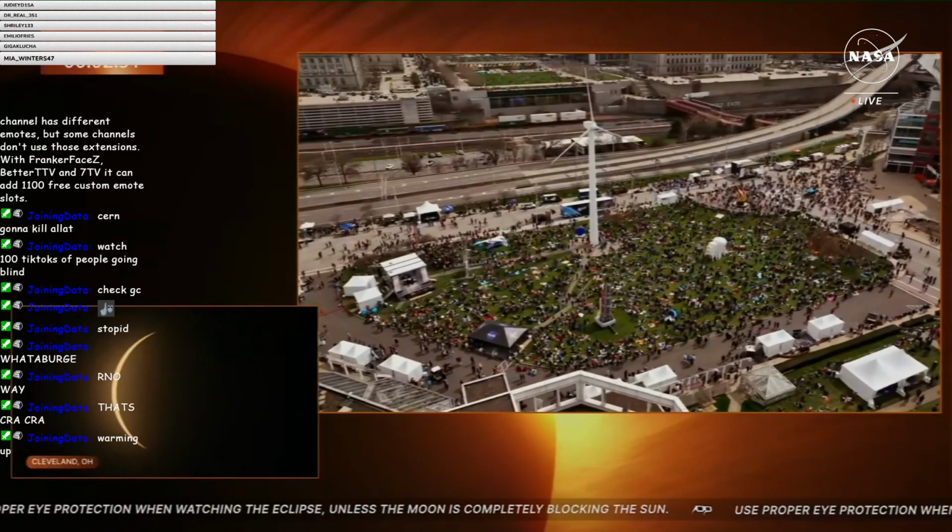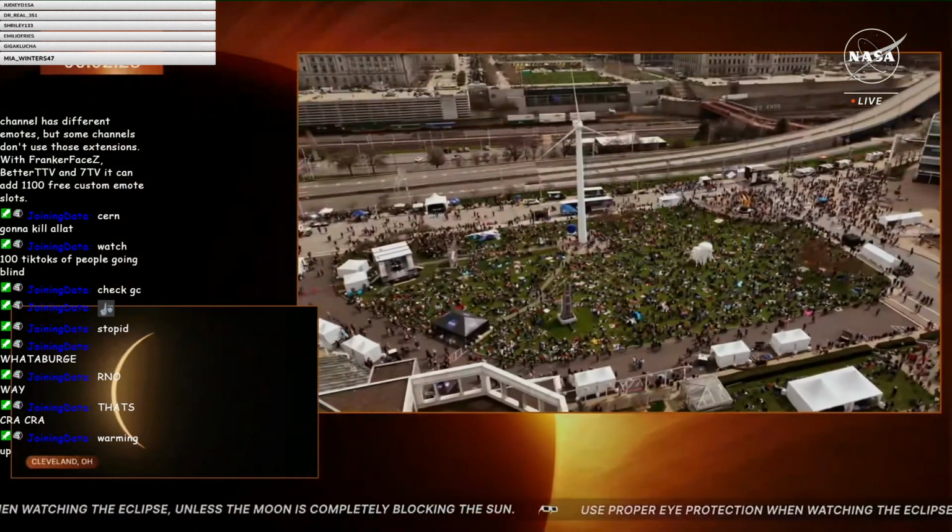It's noticeably darker. You can feel it's colder. The crowd is cheering now.